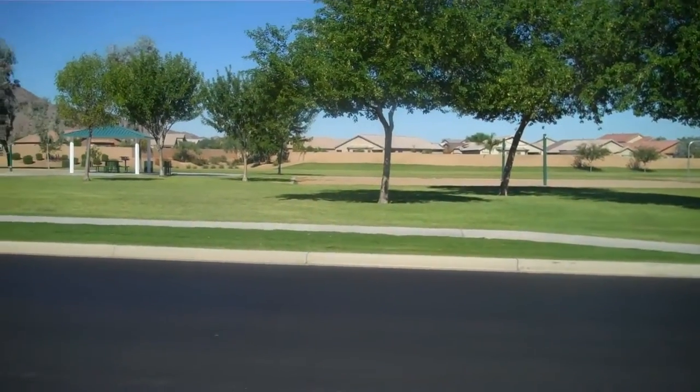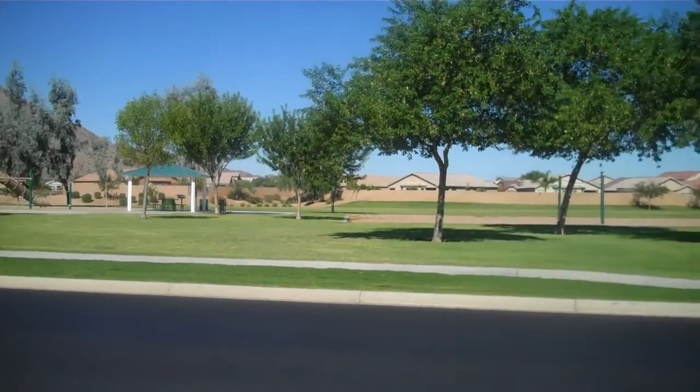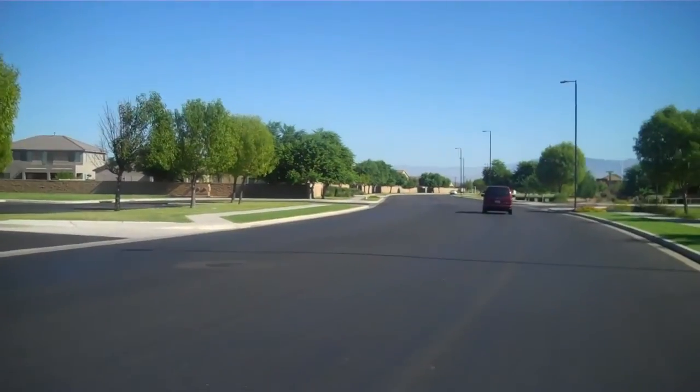Here is the park area I was telling you about right up when you drive up Yellow Peak. This is the park. And then down the street is Hunt Highway.